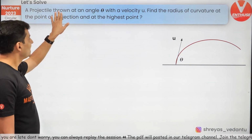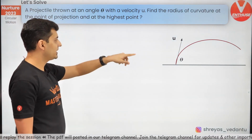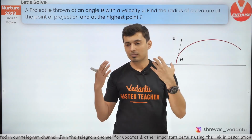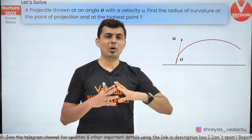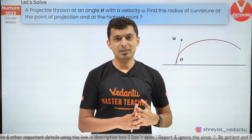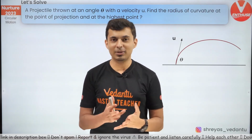There is a projectile which is thrown at an angle theta with some speed u. Interesting. Find the radius of curvature at the point of projection, that means here, and at the highest point. Now I know many students, or many places I have realized, learn some complicated mathematical formula for finding the radius of curvature. See, if you try to go via that method, you are killing the beauty of the problem. You are no longer learning physics, you are just learning mathematics.